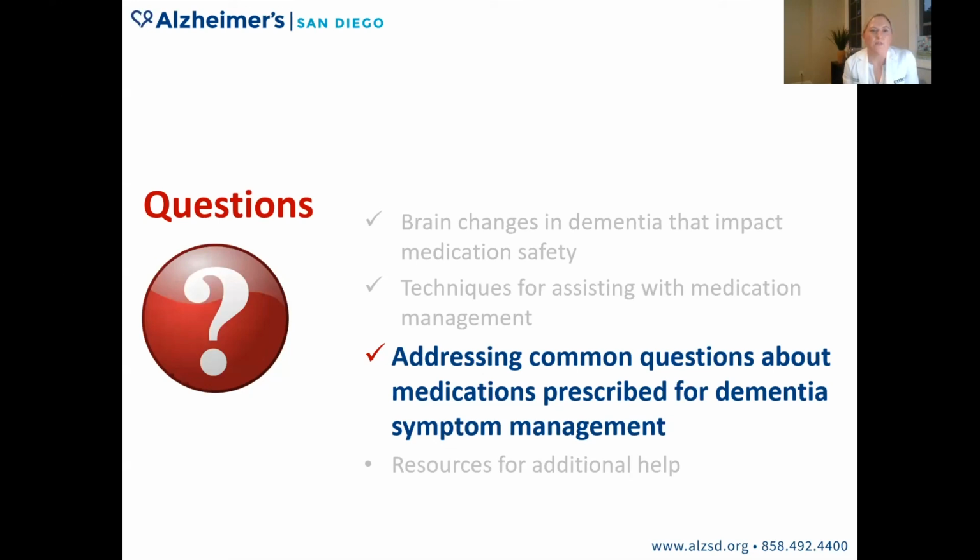So again, it's not for everyone. Some people are on these drugs forever. It just can vary. It's a very mixed bag, unfortunately, with this disease, because it continues to progress no matter what drugs we throw at it. And so looking at effectiveness is very patient specific.